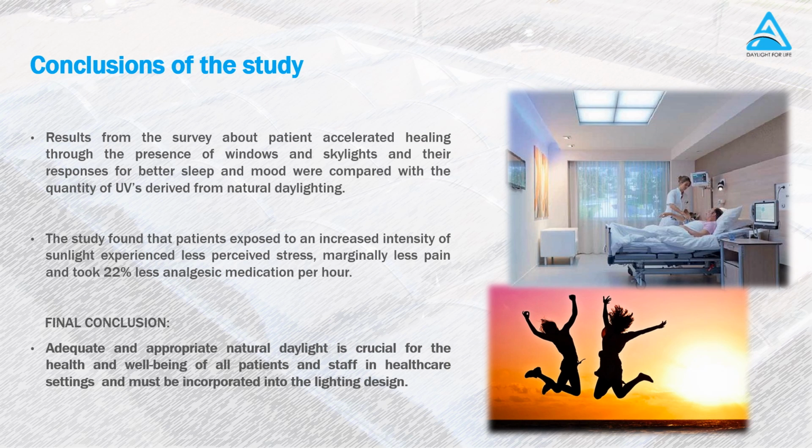And ultimately, the final conclusion was that adequate and appropriate natural daylight is crucial for the health and well-being of all patients and staff in healthcare settings. It must be incorporated into the lighting design. So again, here's another great reason how we can work in our building design, how we can incorporate natural daylighting in conjunction with artificial lighting, and use that more through the day to really help patients in healthcare settings.